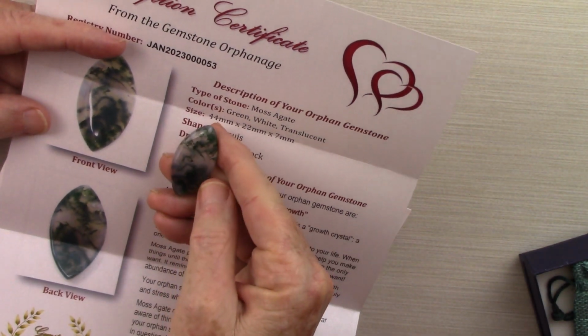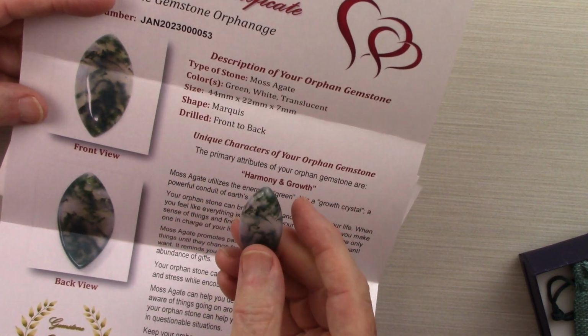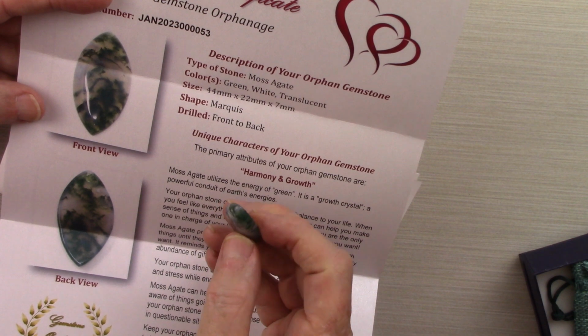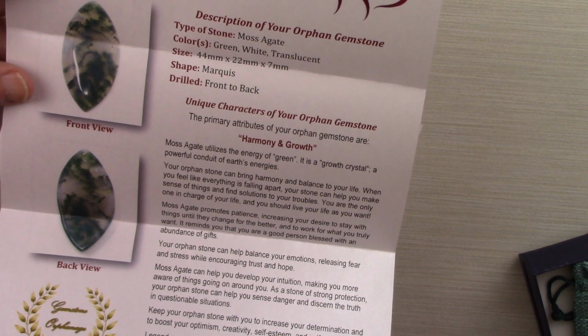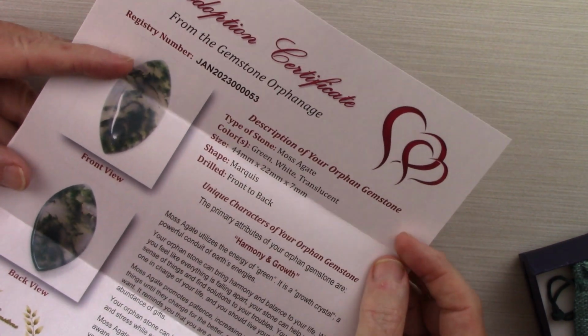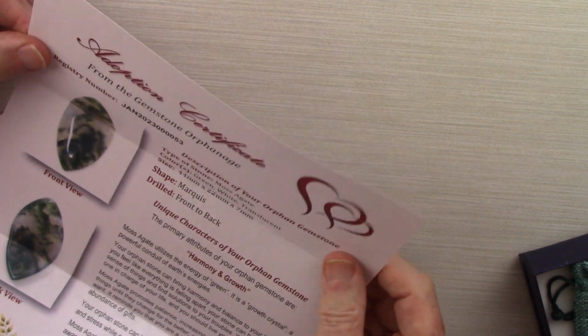Okay, so this is that stone, isn't it? And so this looks like it gives all the information on the size, the type of stone, the shape, which is not a horse eye, it's a marquee. It's drilled. There's unique characteristics, which you'll be able to read about with each one. And then, of course, up at the top is the unique registry number so that you can track your stone.